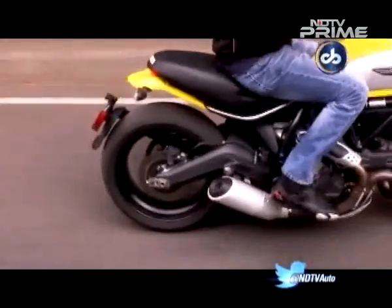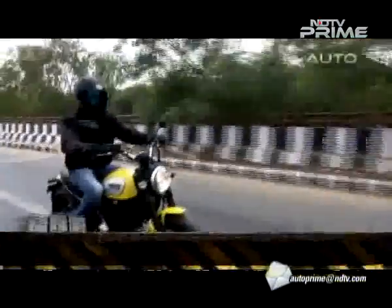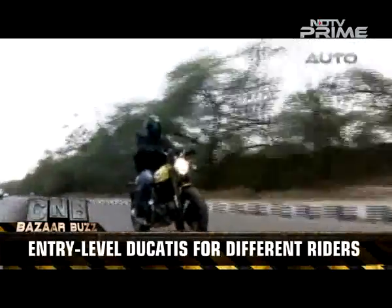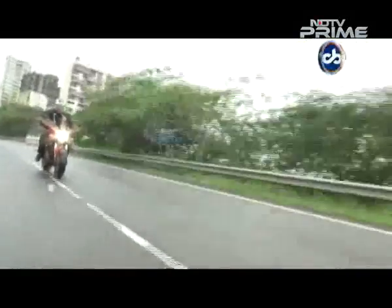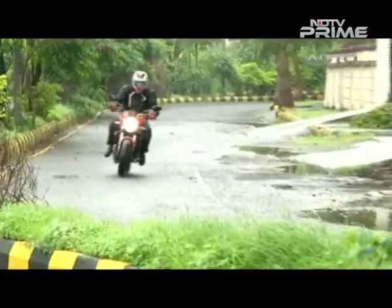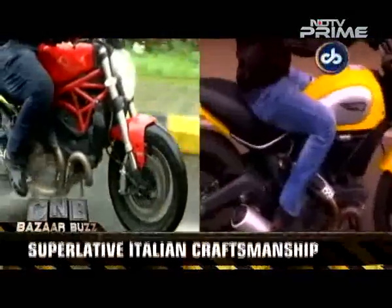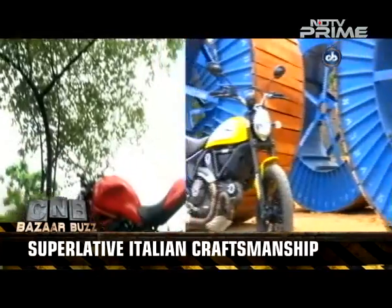Both bikes are targeted for different audiences, and it's for you to decide which Ducati serves your purpose. At just a shade below 7 lakh rupees ex-showroom Delhi, the Scrambler is supremely affordable over the Monster and lets you lay back and relax a little. The Monster, on the other hand, offers overwhelming power and a plethora of electronics, making it for the more evolved rider, but will set you back by over 10 lakh rupees ex-showroom Delhi. Both Ducatis, though, are head-turners and fun to ride, and that makes them winners in our books.